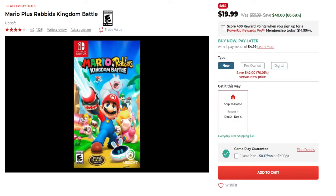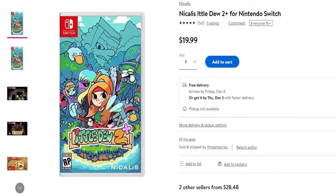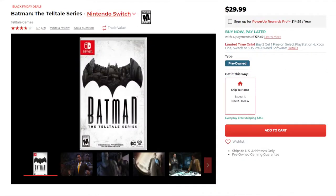Mario and Rabbids is also great and always really cheap. Forager has dropped in price. Katamari, it'll do too, and any Telltale game you can find, it's always worth the money.